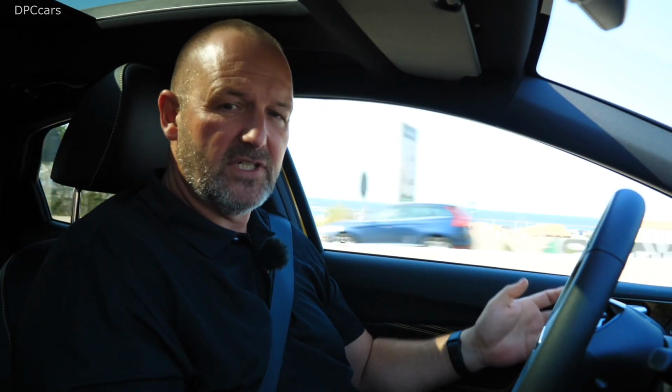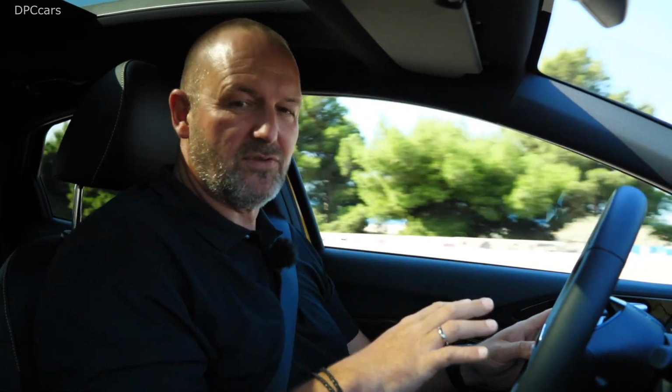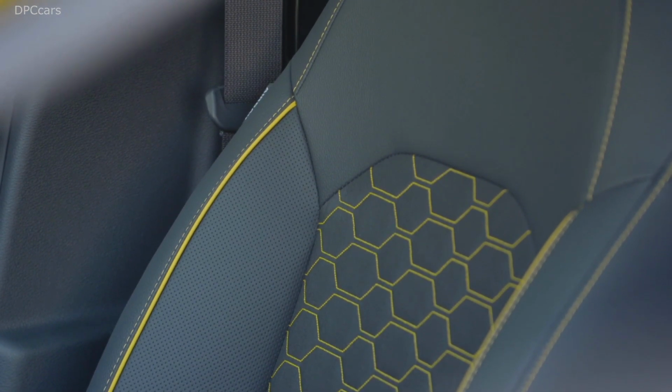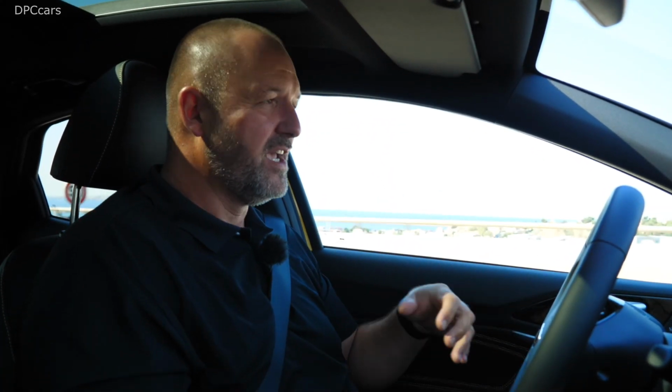You only find plastic down here at the center console or inside of the doors, and I think this is very nice for the class. And I really do like the look of the car here because we do drive the launch edition, which means we do have this yellow stitching here, the door panels on the seats, and we do have these yellow frames here at the outtakes, and that is really something nice and makes this interior look so fresh and so modern.